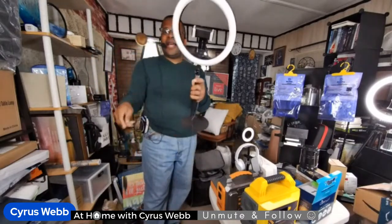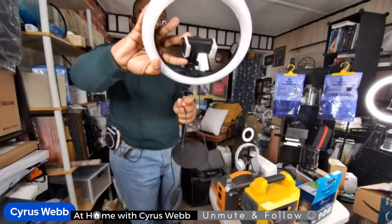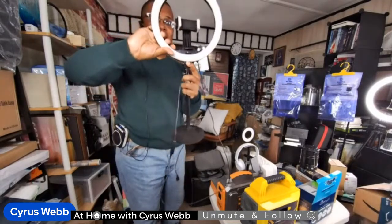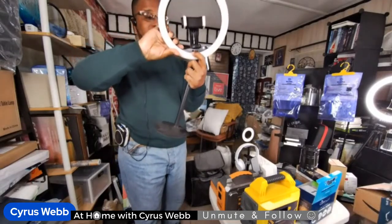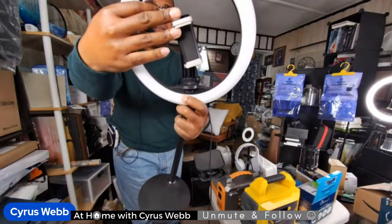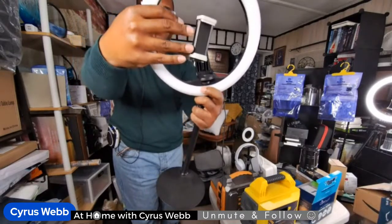I do like the fact that there's a lot of maneuverability with this, which means you can adjust the ring light up and down, as you can see there, and then lift it back up. And the other cool thing is, it actually has the phone holder there as well, to be able to adjust it horizontal and vertical too.